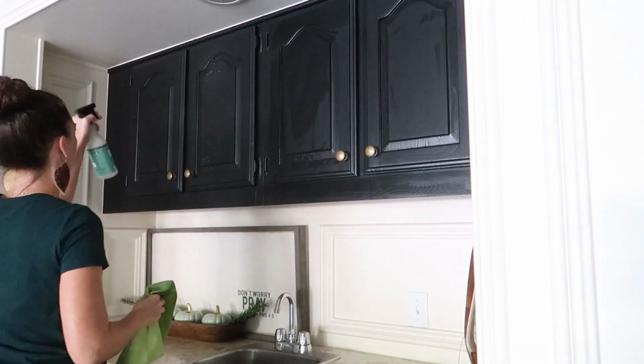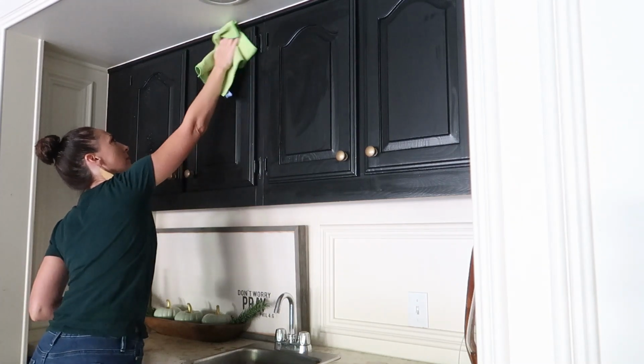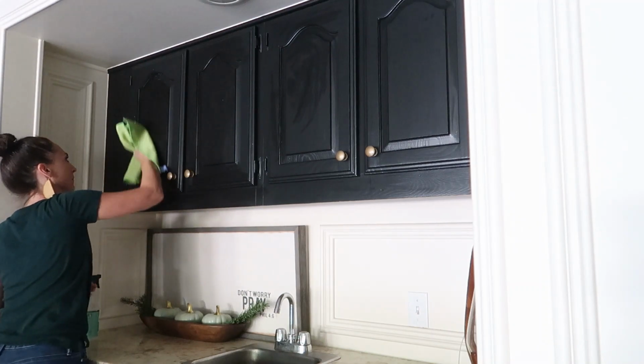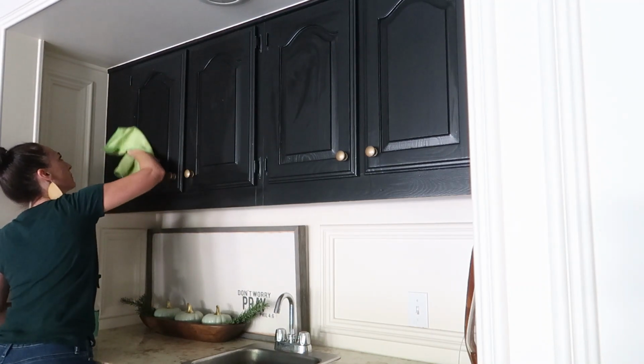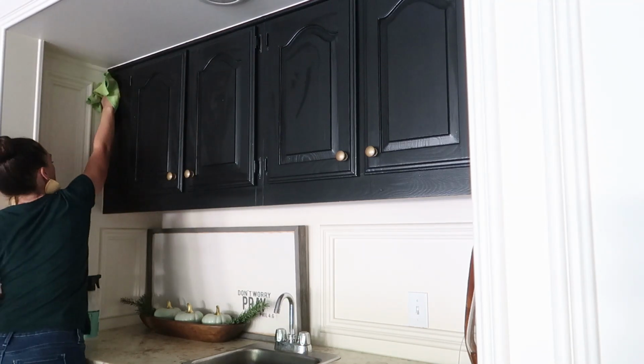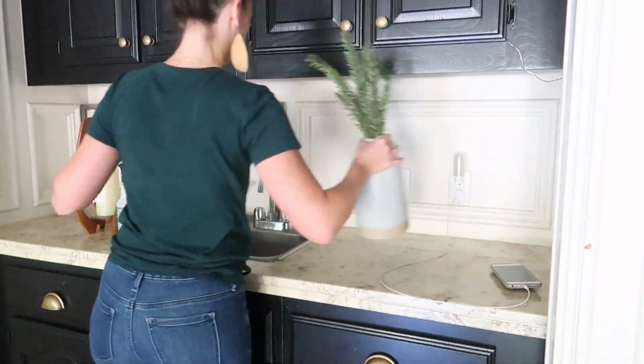I used to house a lot of my extra home decor in these cabinets, and I ended up moving them up into my office. And if you'd like to watch that video where I organize my extra home decor into my office dresser, then I can go ahead and link that video.